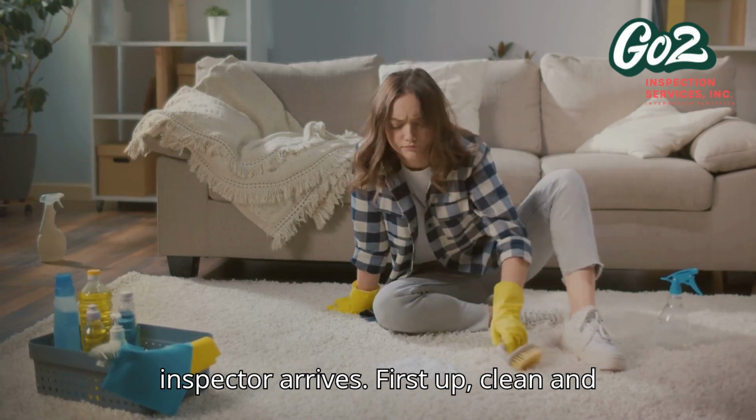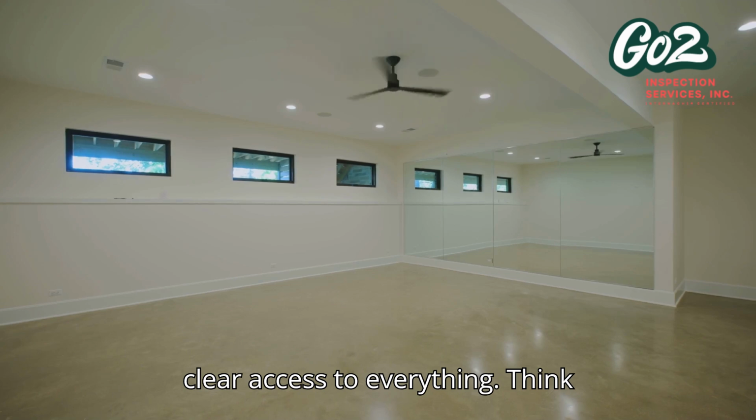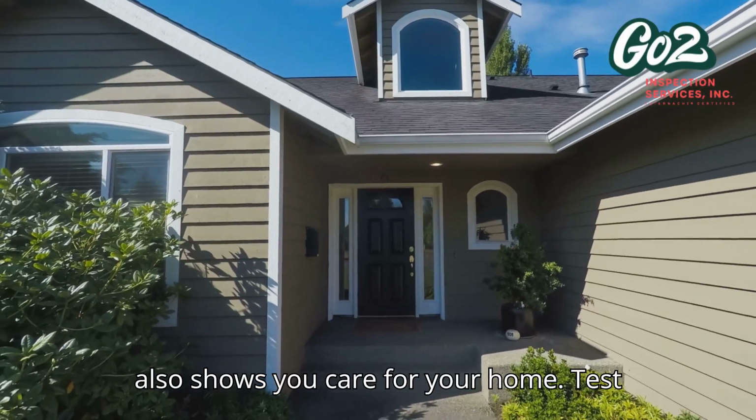First up, clean and declutter every room. Inspectors need clear access to everything. Think basements, attics, and crawl spaces. A tidy space not only looks great, but it also shows you care for your home.